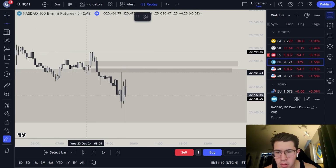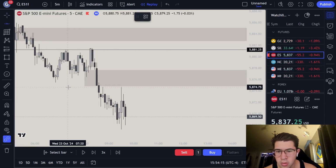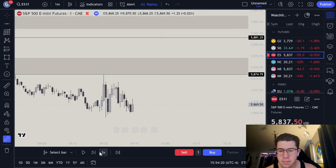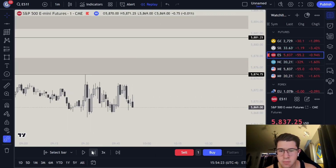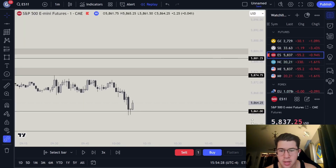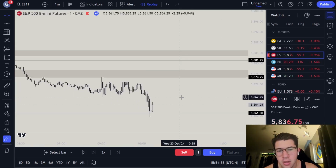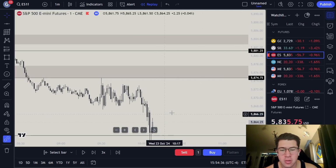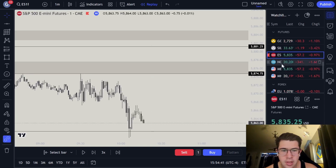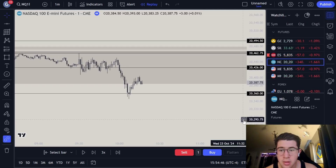So put a line there. And then I'll also put a line here. And then we'll go down to 1 minute and see if we can find maybe an entry. Now, guys, if I don't see those get taken, then I'm not going to trade, because that's pretty much what I would need to see in order for me to enter a trade. Anything on NQ? No.